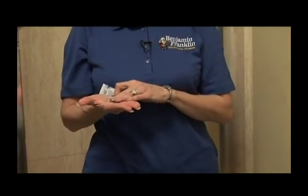Now, if they don't have a dye tablet, they can use food coloring. 10 drops of food coloring will do the same thing. Okay. Wait and see if it's in the bowl, and if it is, be sure and clean your toilet afterwards so you don't stain the bowl. Yes. Now, another problem in a bathroom would be a clogged sink.